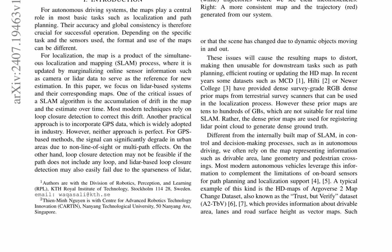Recent datasets, such as MCD and Hilti, provide dense survey-grade RGB dense prior maps, but these are not suitable for real-time SLAM due to their large size. In contrast, HD maps, like those in the Argoverse 2 map change dataset, provide information about drivable areas, lanes, and road surface height as vector maps, which can be used to enhance the localization process by providing prior information about the environment. Our proposed system significantly improves the global consistency of the map compared to state-of-the-art lidar-only approaches, particularly in GPS-denied environments. This work serves as a first step towards long-term navigation of robots in familiar environments by updating the map.